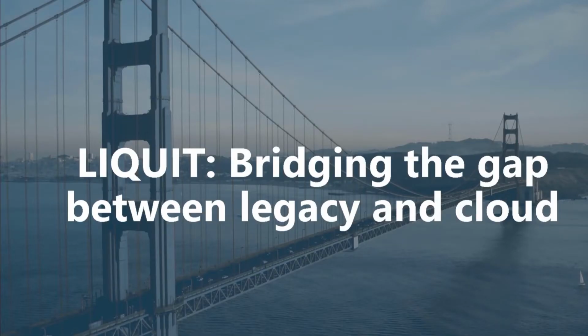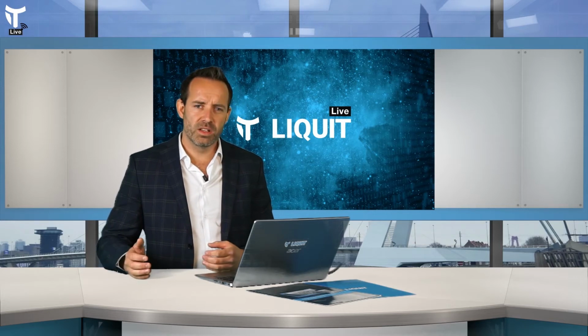Liquit is bridging the gap between legacy and cloud. We are that solution that can deliver anything on-premise, but also support full cloud-native solutions. Traditional solutions are great at delivering something on-premise, like System Center, delivering and deploying applications and services on your RDS platform. But when it comes to cloud, it gets really complex for those solutions.